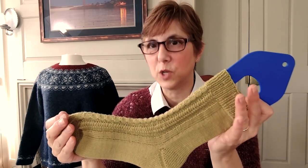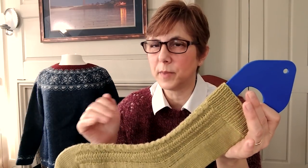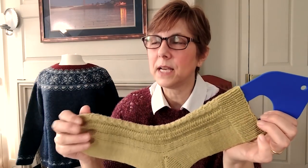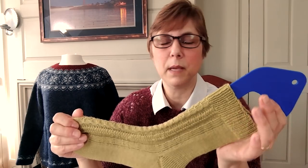Julia is originally from Germany, I believe, and she and her husband just recently, within the last several months or so, moved to the UK. I think he had an opportunity that came up there, so they moved to the UK. They also have a fairly newborn baby as well. So she is starting to do some baby knits as well.